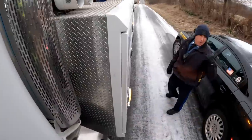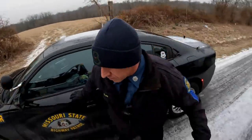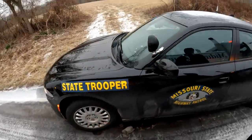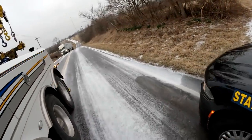Morning, sir. I'm gonna be in your way. Do I need to try and back down? That way a little bit. You're fine. You're giving visibility that way, both ways. Yep. You all right? Oh yeah. No, I've been skating for a few hours here now. Oh yeah. MoDOT, who knows where the heck they are. So okay. Hopefully they get here soon.